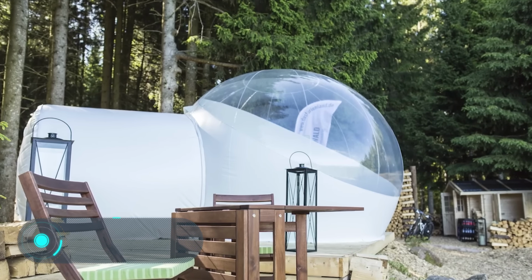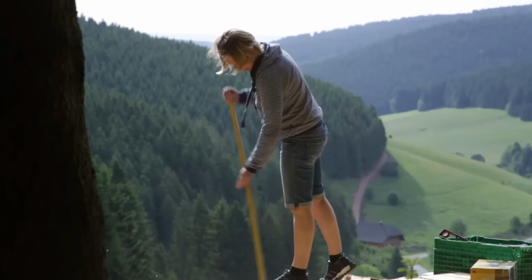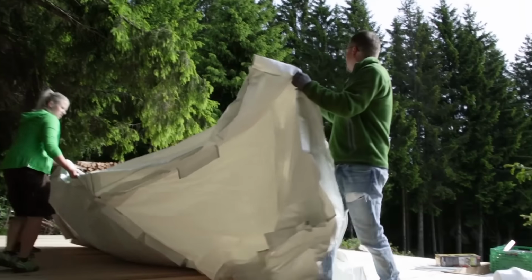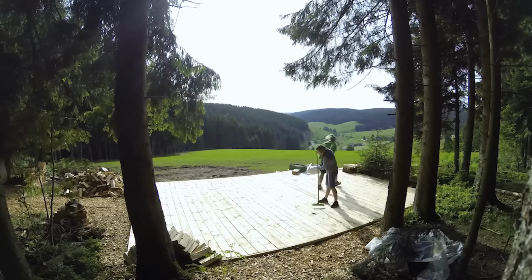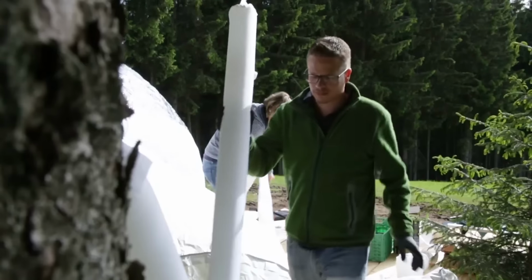Bubble Tent. This tent stands out among others for its unusual, impressive appearance. The bubble tent costs from $750 to $4,900, depending on the model. The walls are made of transparent material to enjoy the views of nature in complete comfort. The buyer selects the diameter of the bubble independently, and it can be 4, 5, 6 meters, or even more.